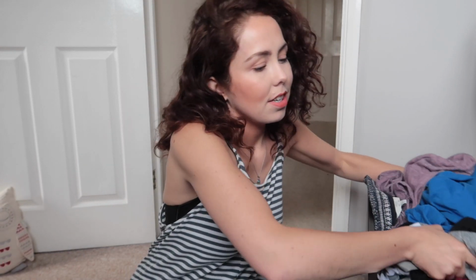So, shall we get going? Shall we laugh at my embarrassing clothes collection? Yes, I think it's time. First thing I'm going to do is start taking everything out of the drawers. I'm just going to take everything out.